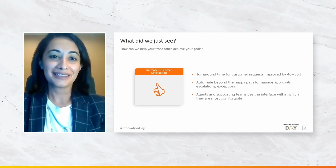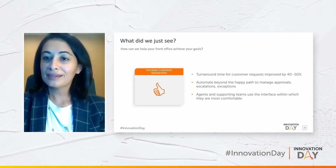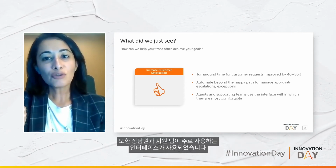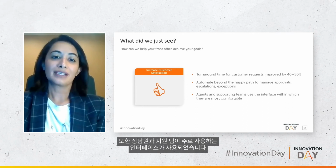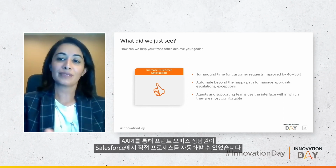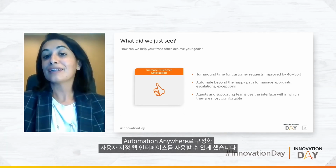Thank you again, Sharon. So what did we just see? We saw request turnaround time improve by almost 40 to 50%. We saw automation beyond the happy path to complex processes that involve human in the loop. We also saw agents and supporting teams use the interface with which they are most comfortable. In this case, RE enabled the front office agent to automate his process directly from Salesforce. And for the same process, RE enabled the escalation team to use a custom web interface that they'd configured with Automation Anywhere.